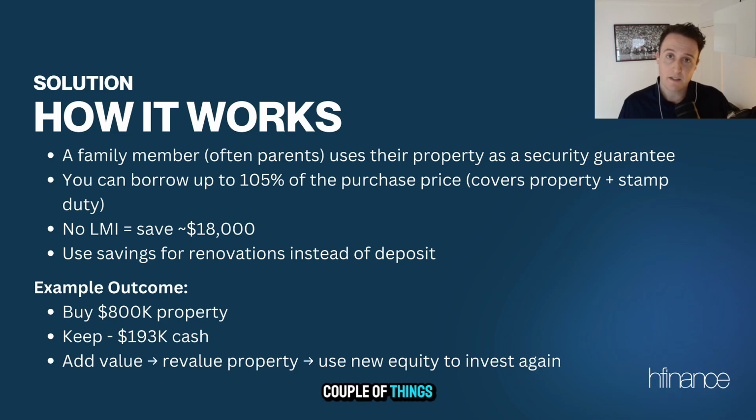A couple of things to be mindful of with the parent's property: they need to have at least 30% equity at the end of the transaction. Ideally, the bank wants to see a family property put up as security with either minimal debt or debt-free, which is quite common with older family members that have property. It can be their place of residence, or it can be an investment property. The ideal scenario would be using an investment property as collateral, because, as we'll get to a bit later, there's the question of comfort around what recourse the bank has on the family property if something were to happen with the borrower.